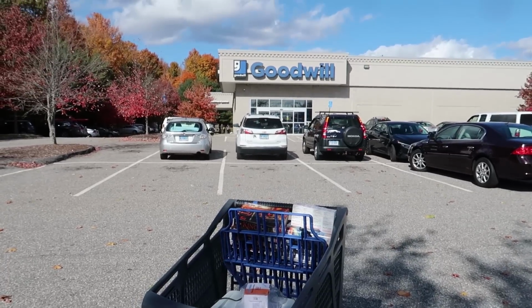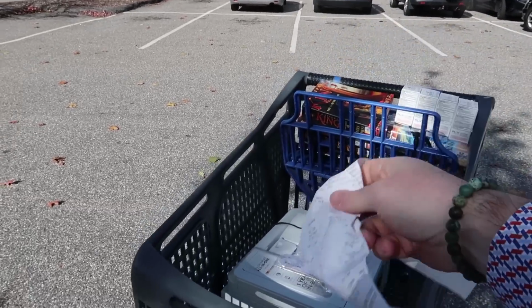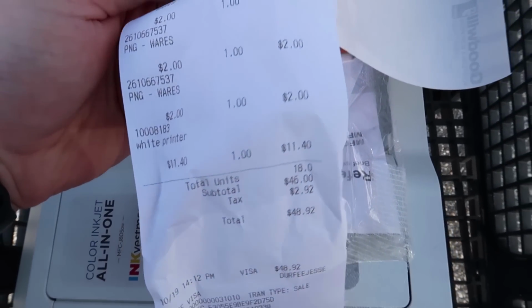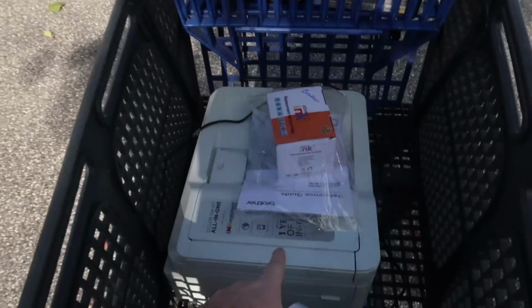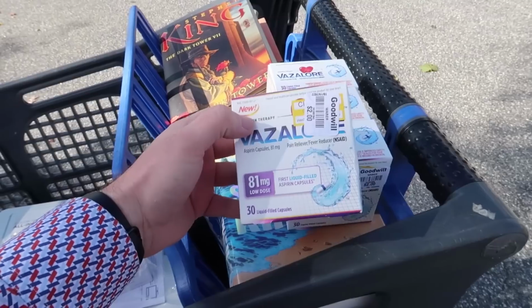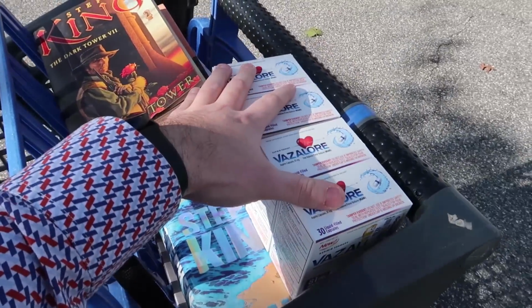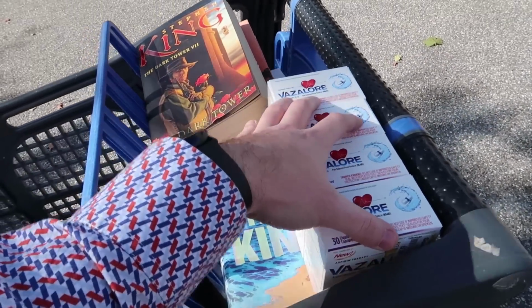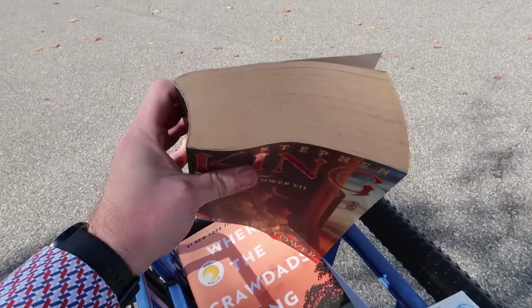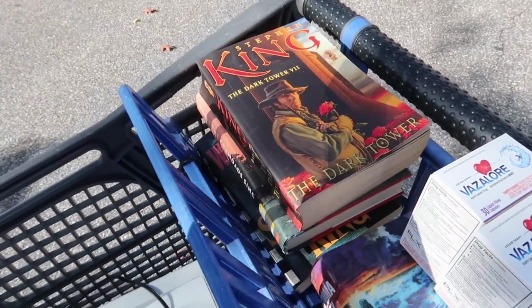All right, we got the cart, we left the Goodwill, and we have a very windy receipt here. Let's see how much I spent. There's our grand total of $48.92 after tax. Not too bad. The printer came out at $12. I found some of these Vasalors, just like aspirin capsules, for $2. Those are good to have. They do sell for about 19 bucks a pop, so that's pretty sweet. I did find one extra Stephen King book, The Dark Tower, so I don't really have a complete set. I don't know how well it will sell, so we're gonna have to just kind of wing it there.